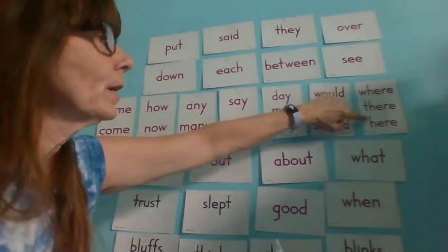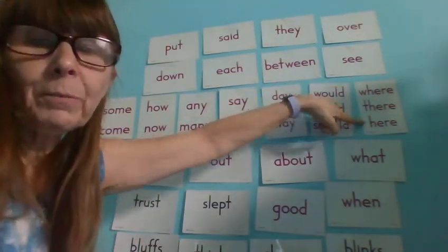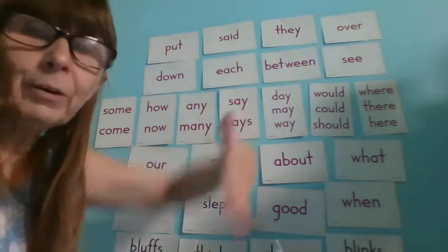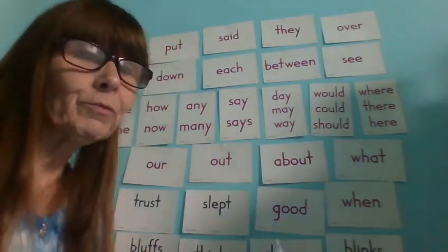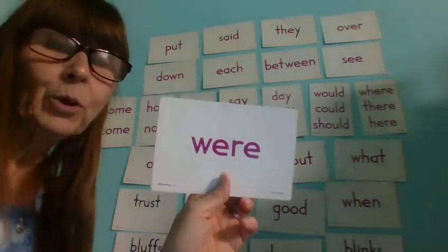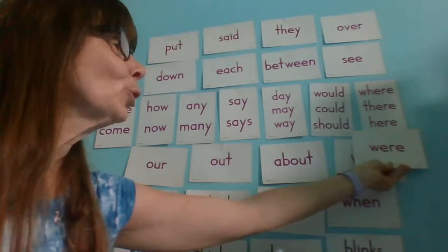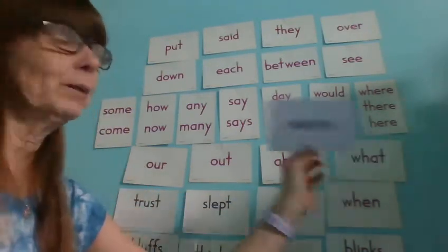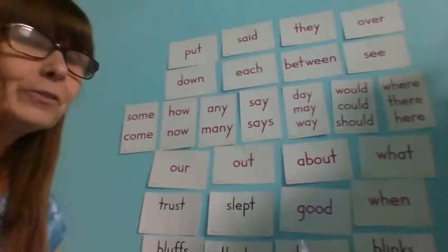Here we have where, there, and here. And even though they're all three ending the same way, the here and where and there are pronounced differently. And then, of course, we have our really tricky one that throws everything into the mix. Were, where, there, here, were. Anyway, I don't know why. I didn't make up the English language, and that is what it is.